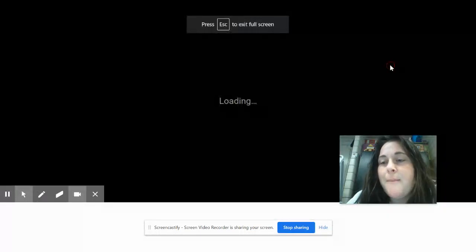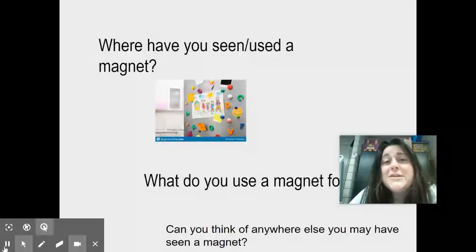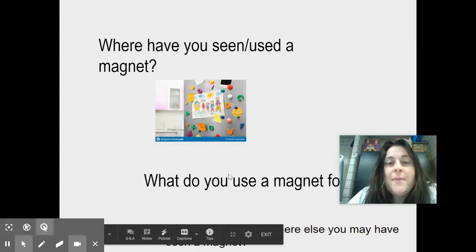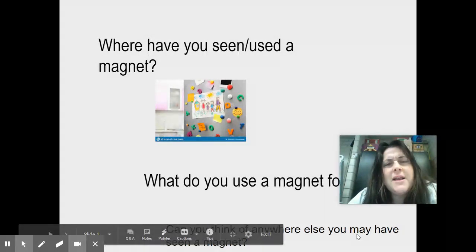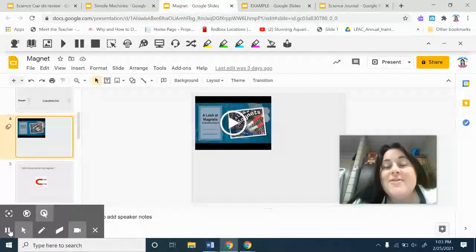You might have seen a magnet on your what? Where you open it, it has 2 doors, you open it and you get food out of it. What's that called? Refrigerator. That's right, refrigerator. Yeah, you might have seen it on the refrigerator. Can you think of anywhere else you might have seen a magnet? Did you think of another place?